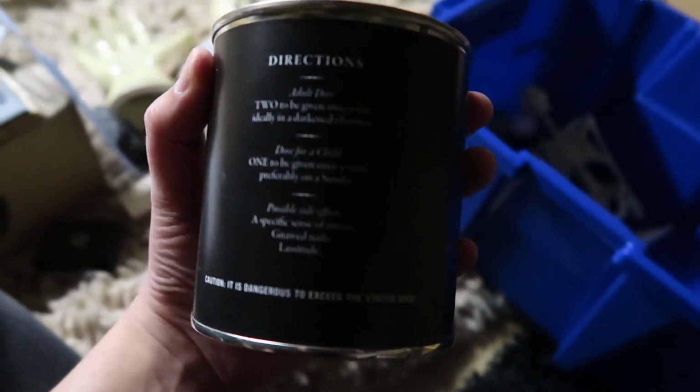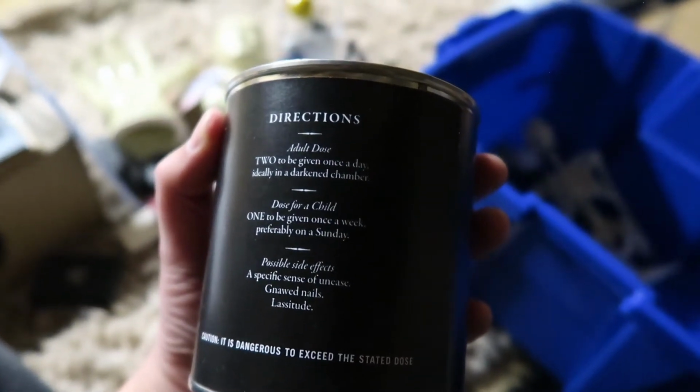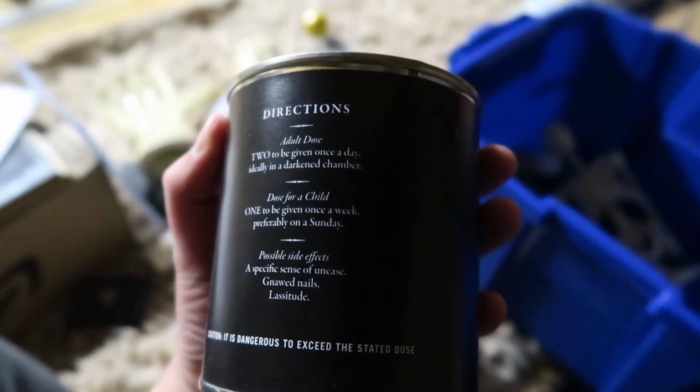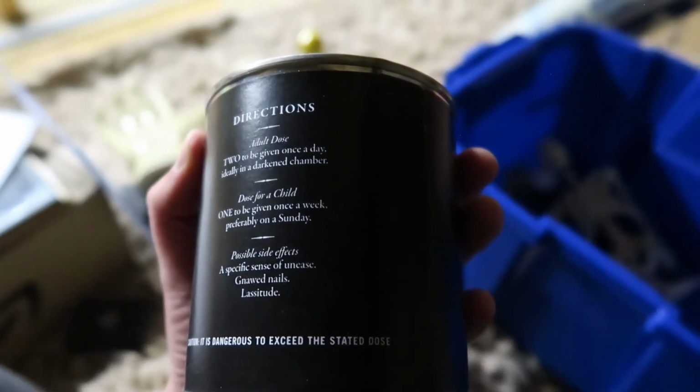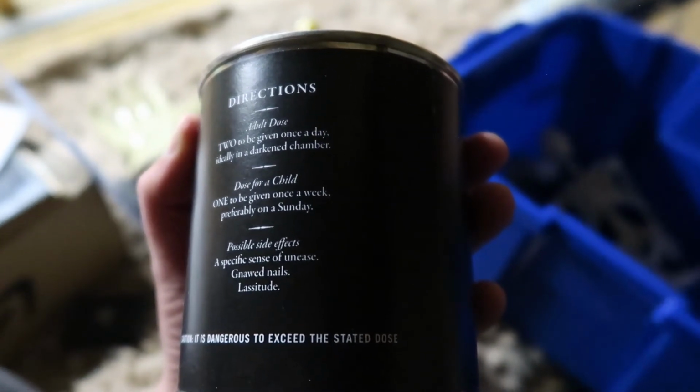You know, directions. Adult dose, 2 to be given once a day, ideally in a darkened chamber. Dose for a child, one to be given once a week, preferably on a Sunday. Possible side effects: a specific sense of unease, gnawed nails, lassitude.